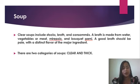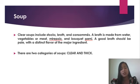Soup. Clear soup includes stock, broth, and consommés. A broth is made from water, vegetables or meat, the mirepoix, and the bouquet garni. A good broth should be pale with a distinct flavor for a major ingredient. There are two categories of soup. Again, we have the clear and the thick soup. So, in making soup, the most delicious soup that I have ever tasted is the soup that is made by a stock. Oh, di ba lamig yun na siya kaayo gikan sa mga kabukugan, sa mga meat and poultry and also fish.